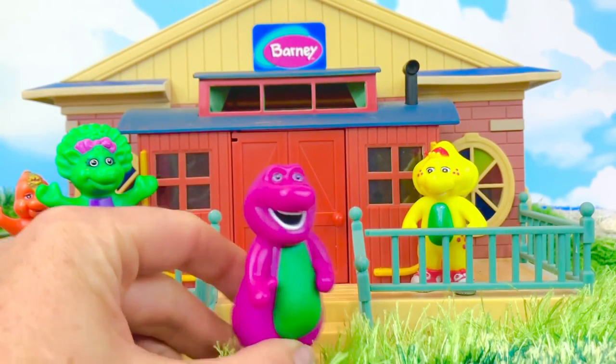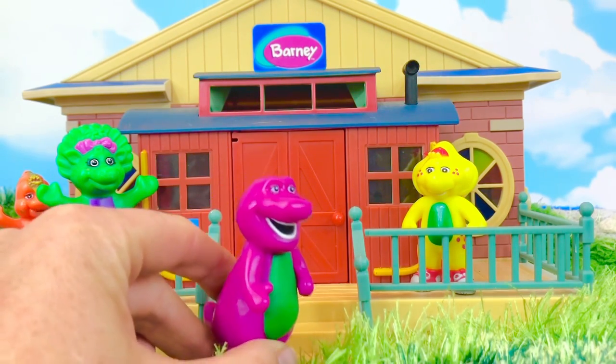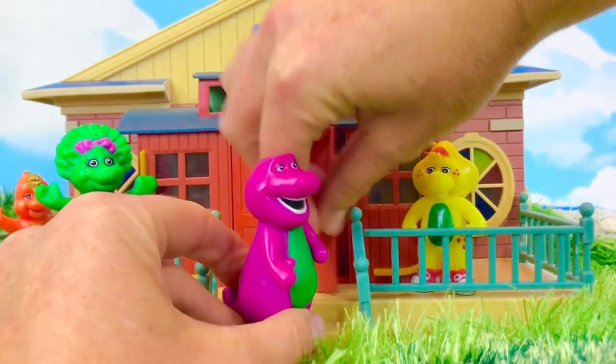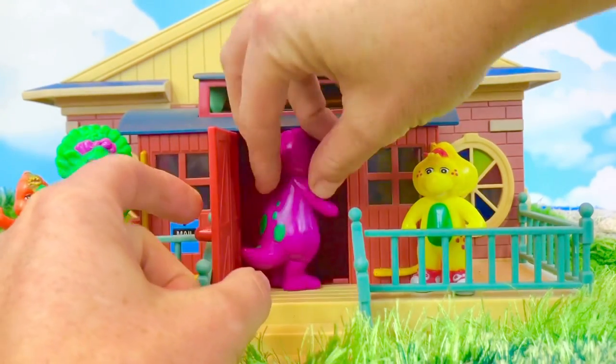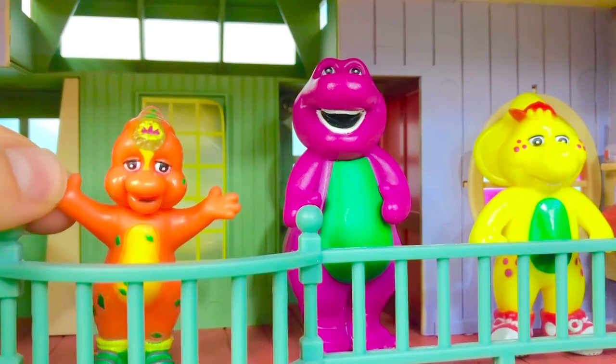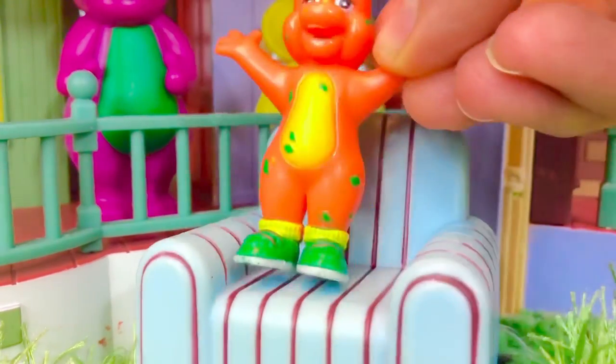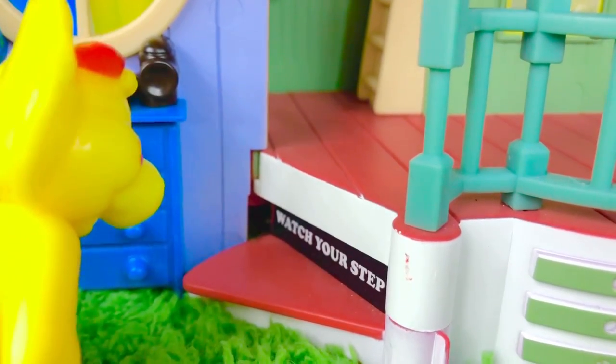Barney wants to show us inside the train station where they wait. Come on in, friends! Riff wants to have a rest, so he's going to go find a chair to sit in. Oh boy, this looks like a big comfy chair. BJ reads the sign that says, "Watch your step. Don't want to trip."